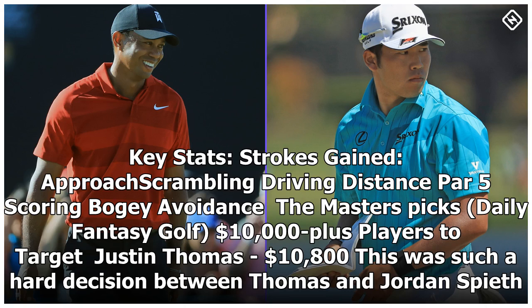Key stats: strokes gained approach, scrambling, driving distance, par 5 scoring, bogey avoidance. The Masters picks: daily fantasy golf $10,000-plus players to target.